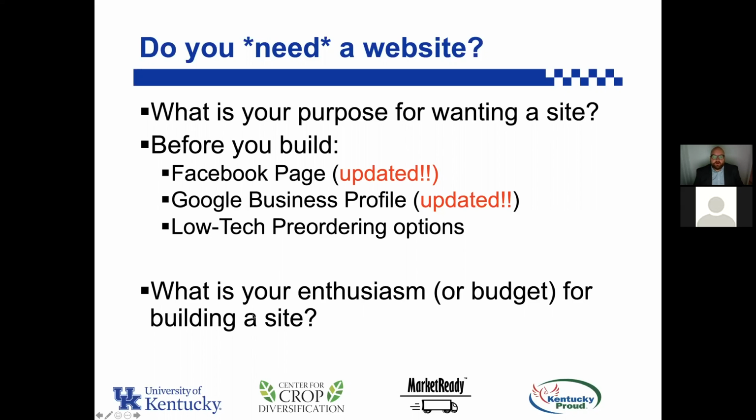The same way with a Google business profile. If you've had a change of address, if you've had a change of hours, if you've had any of those things, consider updating that and keeping it updated, because that's how it's valuable.